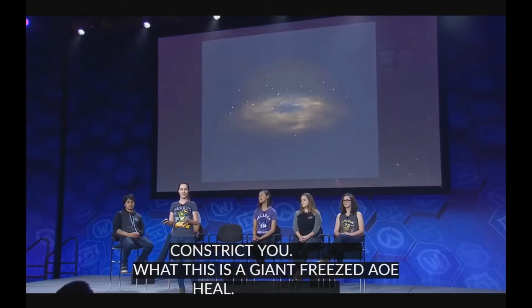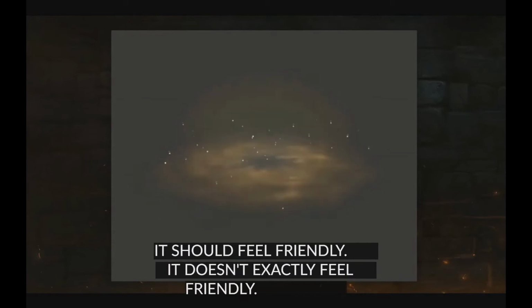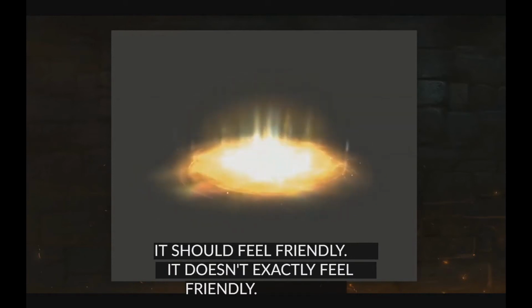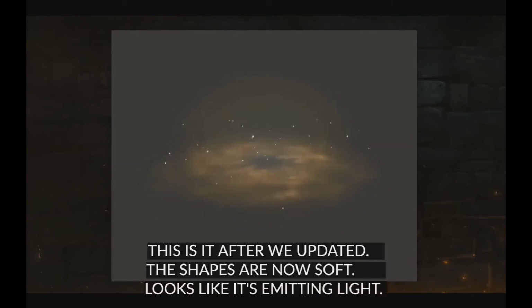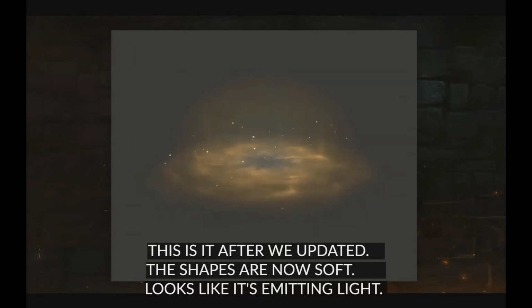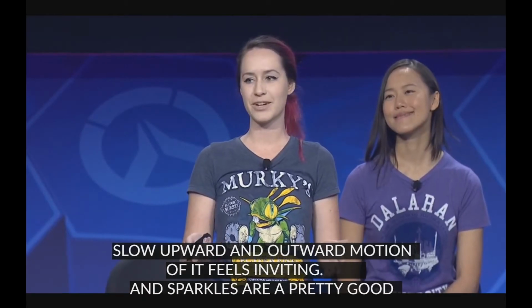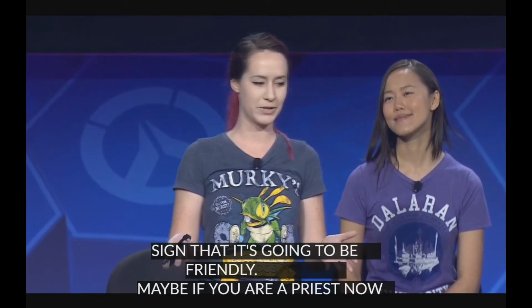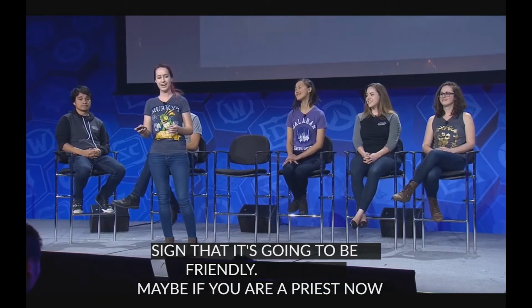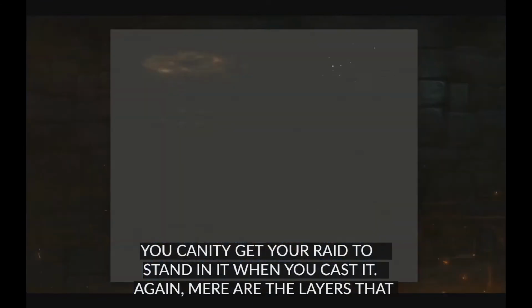So this is it after we updated it. All the shapes are now soft. It feels like it's emitting light. There's slow upward and outward motion. It feels inviting, and of course, sparkles are a pretty good sign that it's going to be friendly. So maybe if you're a priest now, you can get your raid to stand in it when you cast it. And again, here are the layers that build up that one impact, so you can see a little bit of a breakdown.